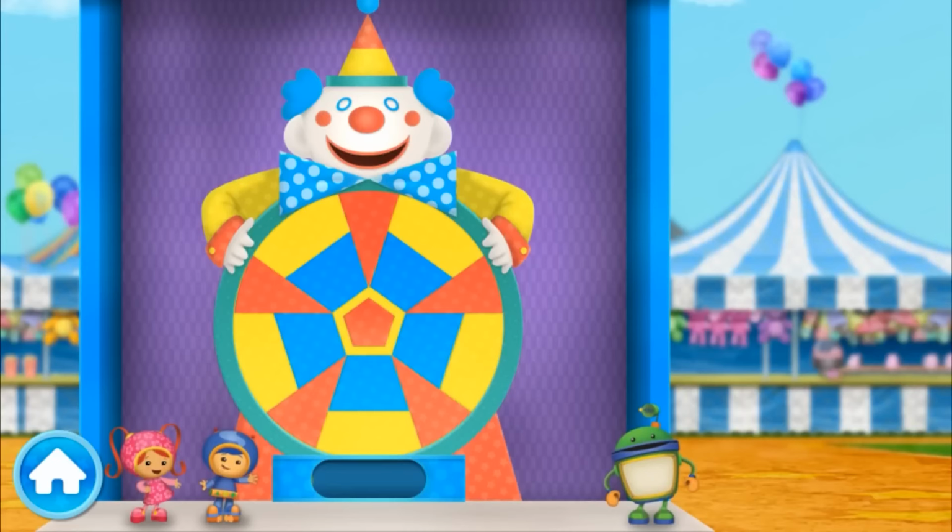We replaced all the missing shapes and Bot has some balls for us. Let's test the game to make sure it works. To play, click on the balls at the bottom of the screen to hit the target the clown is holding.